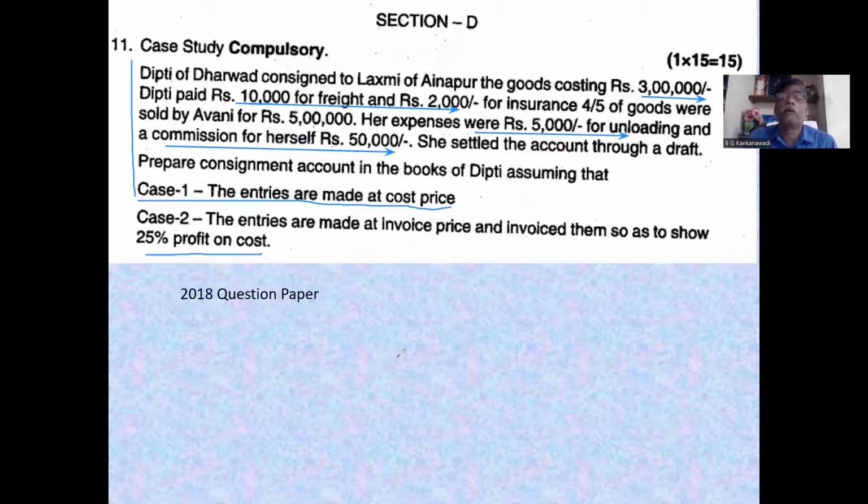You have to write an equation. Tell me, what is the portion of loading on cost? 25% profit on cost is given. IP is equal to CP plus L. What is the loading portion on IP and what is the loading percent on CP?